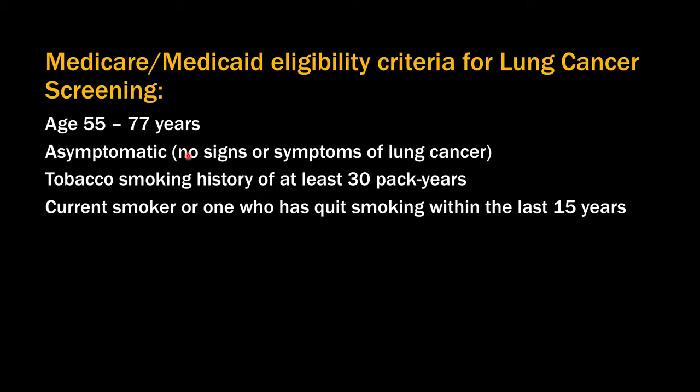So you should know the Medicare-Medicaid eligibility criteria for lung cancer screening. It's ages 55 to 77, asymptomatic patients, meaning that no signs or symptoms of lung cancer. They have to have at least a 30-pack year smoking history and either be a current smoker or a former smoker who has quit smoking within the last 15 years. So if they quit 16 years ago, then they're ineligible based on Medicare, Medicaid.